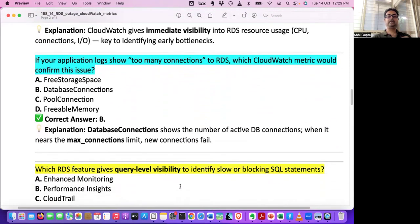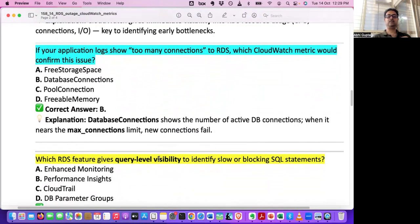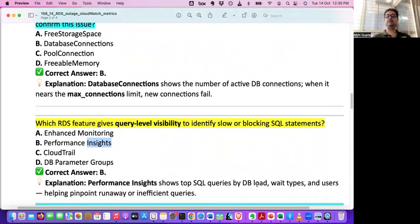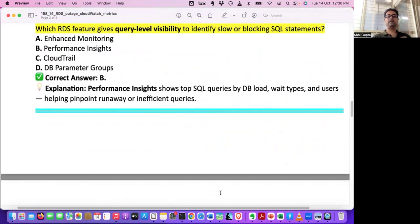Which RDS feature gives query level visibility to identify slow or blocking SQL statements? This is basically Performance Insights. It shows top SQL queries by DB load, wait types, and users, helping pinpoint runaway or inefficient queries. So runaway queries are inefficient queries.